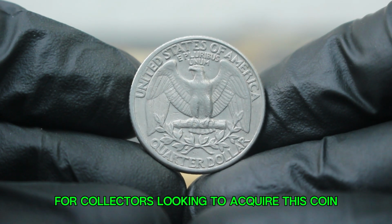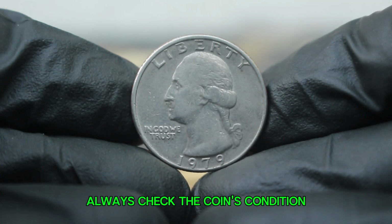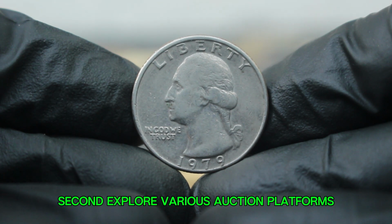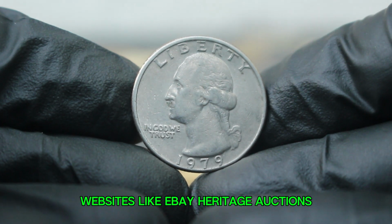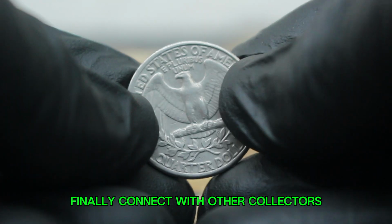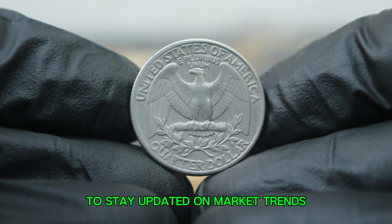For collectors looking to acquire this coin, here are a few tips. First, always check the coin's condition and consider getting it graded if you believe it's in particularly good shape. Second, explore various auction platforms as prices can vary significantly. Websites like eBay, Heritage Auctions, and other specialized coin auction sites can be excellent resources. Finally, connect with other collectors and join forums or social media groups to stay updated on market trends.